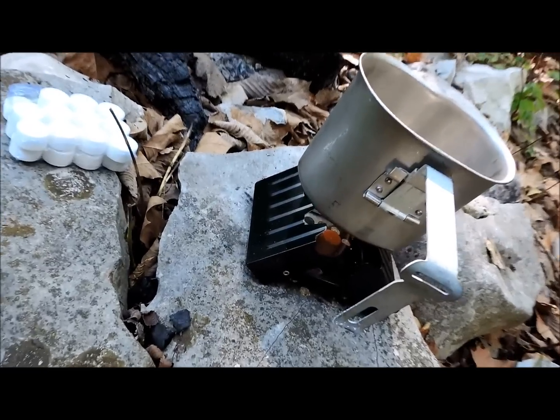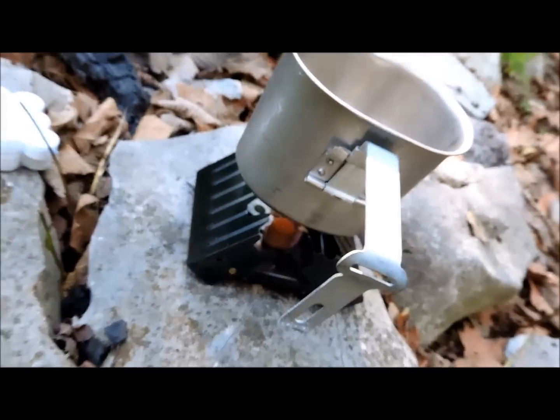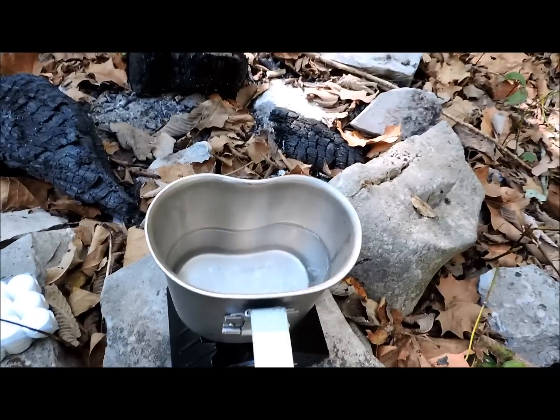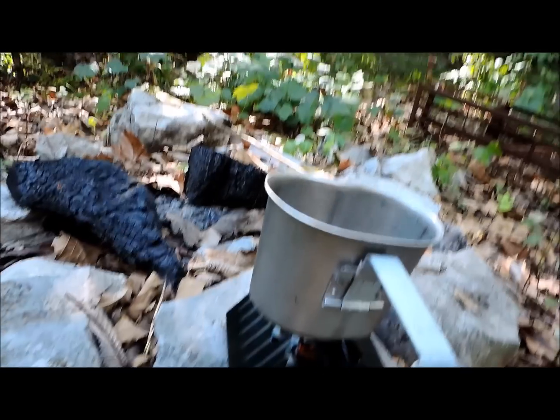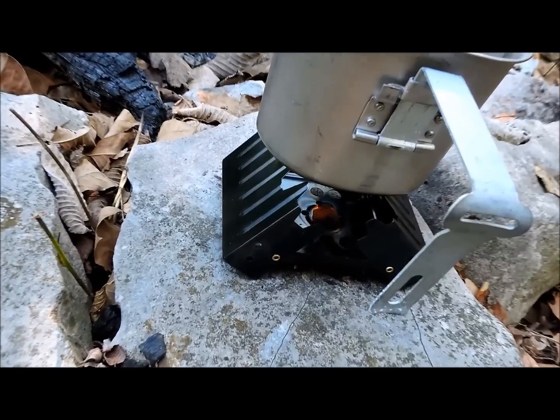You see, each tablet burns for 9 minutes. We'll see how long it takes to boil that water. We're at about 7 minutes.